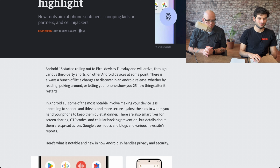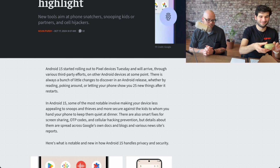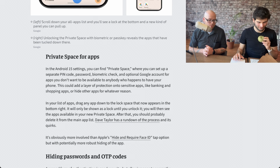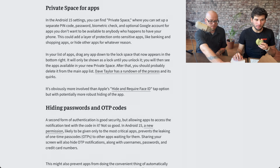Some of the most notable changes involve making your device less appealing to snoops and thieves and more secure against the kids to whom you hand your phone to keep them quiet at dinner. I don't know if that's when I would hand my kids my phone, but I'm not a parent, so who am I to criticize? There are also smart fixes for screen sharing, OTP codes, and cellular hacking prevention, but details about them are spread across Google's own docs and blogs and various news sites' reports. So thank you, Ars Technica, for combining them all into one place.